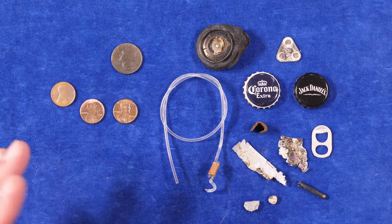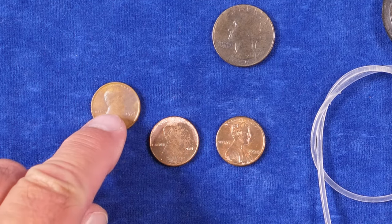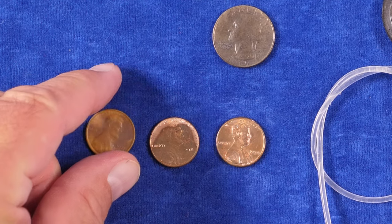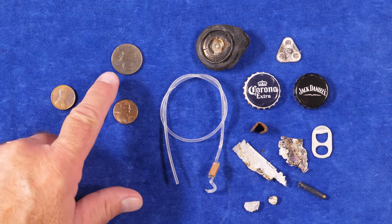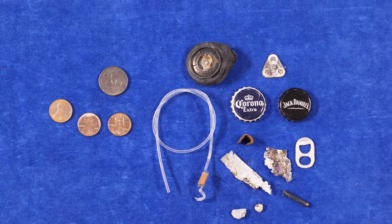And then on the coin side, we were only able to find a total of four coins. Three pennies, and this one here is the oldest, a 1971 copper. So that's a nice little copper find there. And then a 1965 quarter. And that's really all we could find sitting out there today.